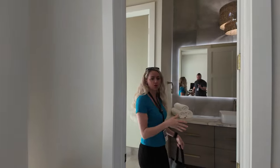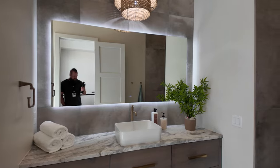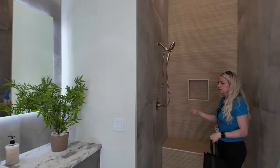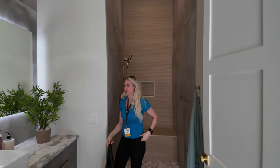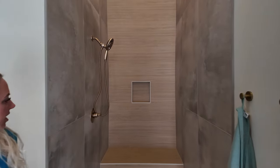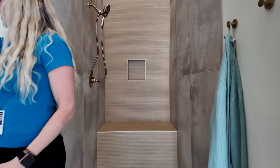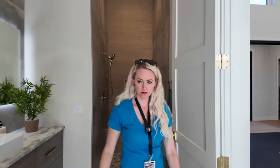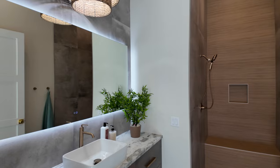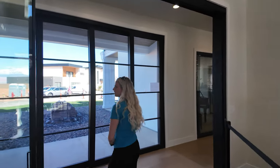This gym has its own ensuite bathroom. This is kind of cool that this is just open. So this is also going to be the pool bathroom as well. The door is right behind you. The texture of the tile is so cool. Yeah, we saw that in the last house. It's kind of like that bamboo tile. It's a recessed shower, so there's no barrier. And the mirror is backlit? Mm-hmm. Yeah, what I was saying earlier, you have access to the pool.